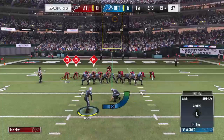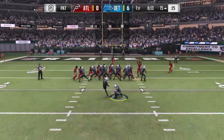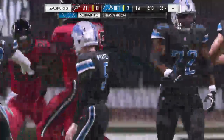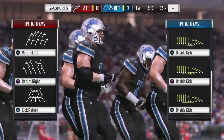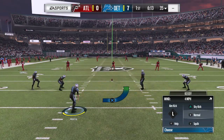Now Matt Prater for the point after. It's up, it's good, and the Lions lead 7-0. So that drive takes them down the field in 8 plays. And the end result, a Detroit touchdown.